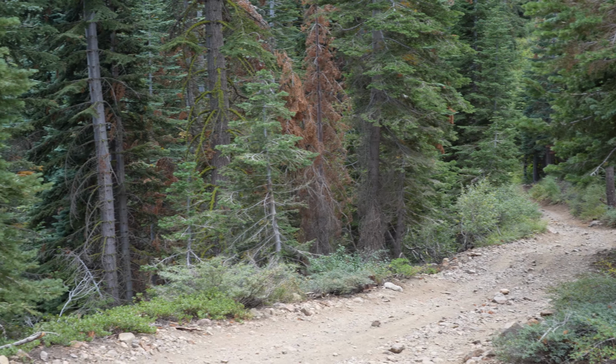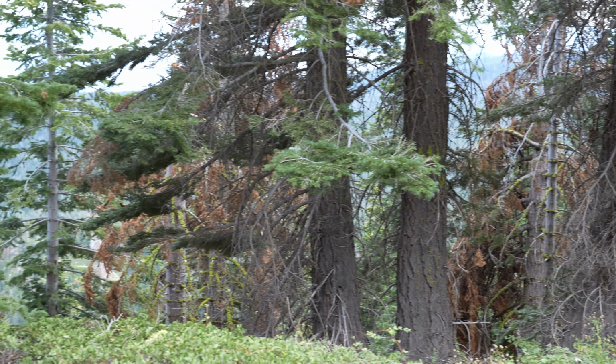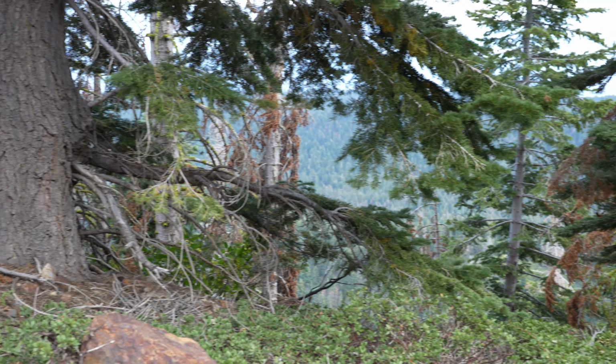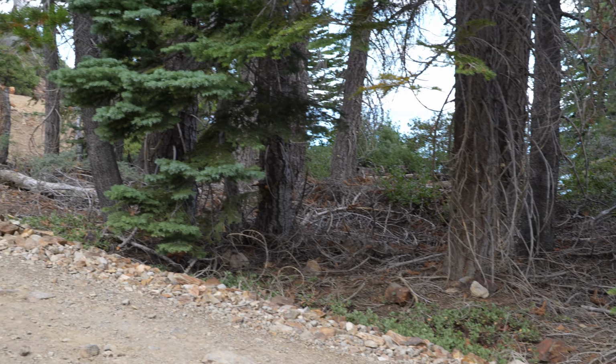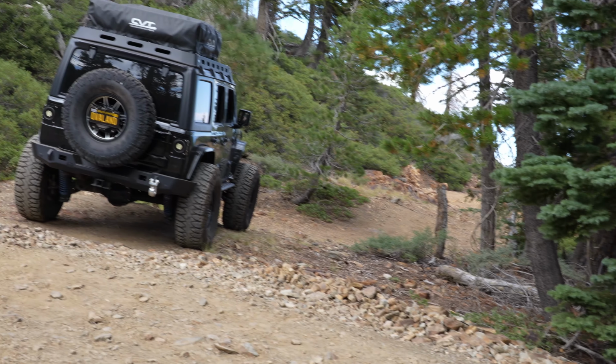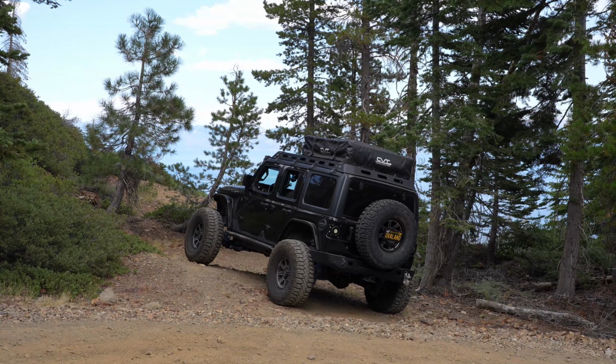Now, as you approach the peak, but before you reach it, you will come to a bend in the road with a lookout point, and this actually has a really neat Easter egg. I would recommend stopping for a few minutes just to check it out and to take in the views.